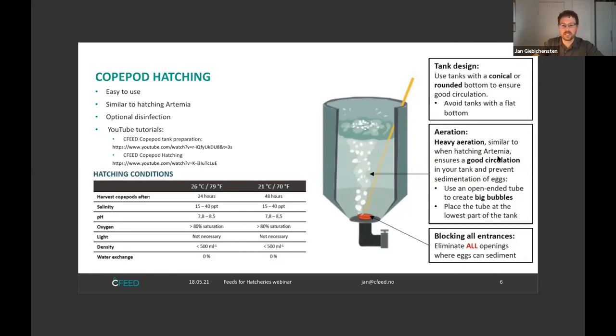The point here is that copepod eggs are quite small, with 65 micron, and for that size they are also quite heavy. So they are heavily sinking to the bottom. That's also why we need quite strong aeration to keep them suspended in the water column. And the outlet is an area where copepod eggs can sediment, and that would reduce your hatching success.